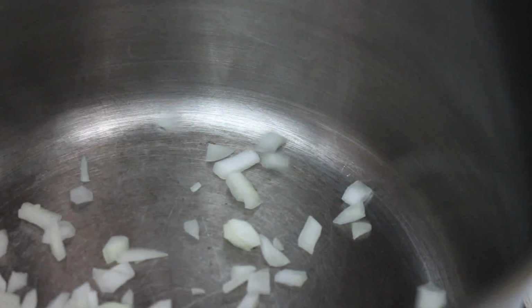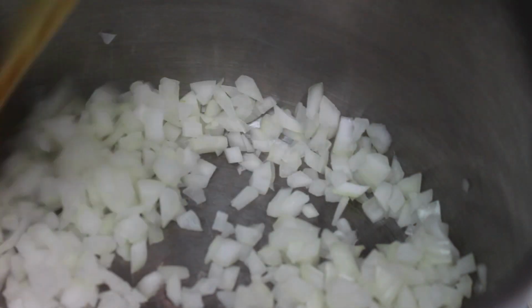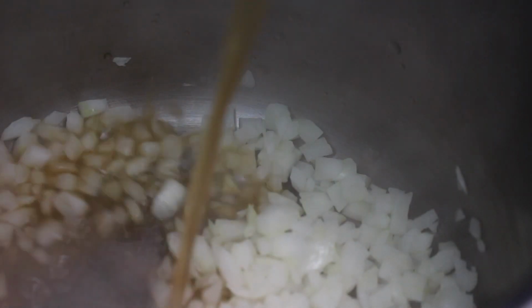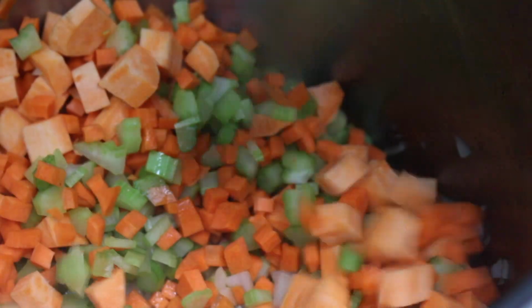And I'm going to dry saute it since I don't want to use oil. So I'm just going to saute it in a clean soup pot, a large pot, and then add in vegetable stock or water as needed. Then I add in the sweet potatoes, carrots, and celery, saute that for a few minutes, cover it and let it steam and cook down a bit, and then I add in my garlic cloves.